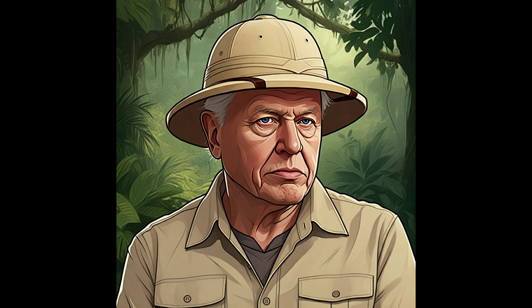As we conclude today's nature walk, I want to leave you with a question. What is the true cost of our transition to renewable energy? Is it just about reducing emissions, or does it also involve preserving the natural world and respecting the rights of indigenous communities? That's all for today's nature walk.